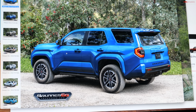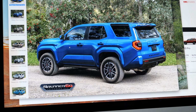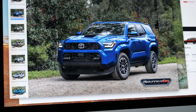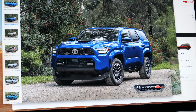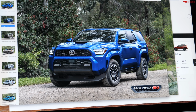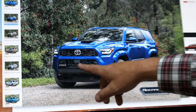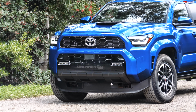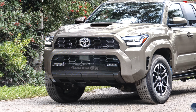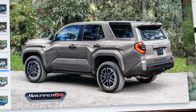TRD Sport in Toyota language is basically a little bit more street-oriented suspension setup. At least that's what they have on the new Tacoma as well. And we anticipate maybe this front air dam will still be here, and it's there for efficiency. And you can see some of the other sensors, including the radar system for the adaptive cruise control, Toyota Safety Sense 3.0. Driver assistance tech will be included on this new 4Runner.